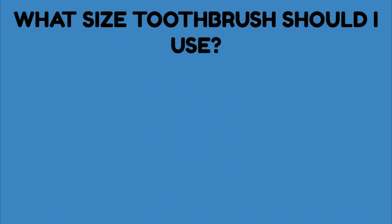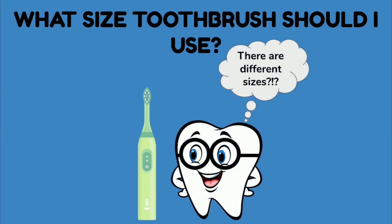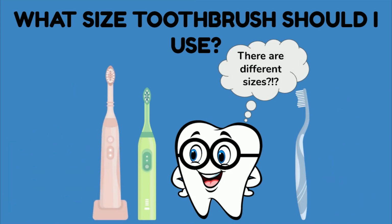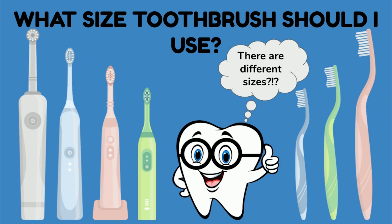What size toothbrush should I use? There are different sizes? Yes. It's important to use a toothbrush that fits your size mouth. So when we're smaller, it's important to use a smaller size toothbrush. If we try to brush our teeth with a larger size toothbrush that doesn't fit in our mouth very well, it's going to be more difficult to reach the areas where plaque is hiding. Remember, using a smaller size toothbrush makes it easier to reach way back where plaque is hiding on your teeth.